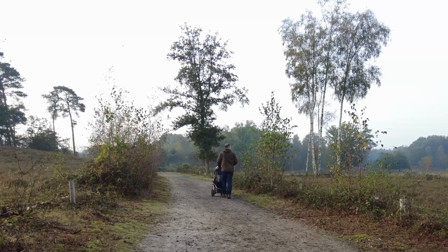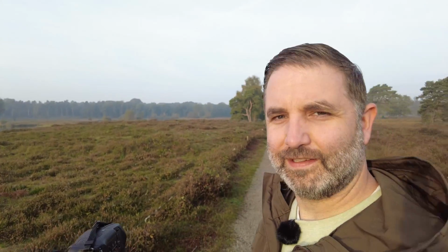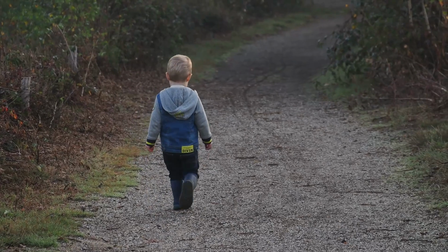So I actually found a pretty decent shot over here, and there is one small yellow birch tree in the field here, and it's pretty far away from its background. And, oh yay. So sorry about that. The little guy was walking around there. He just fell on the ground, so I had to clean his hands for a second. But that's the life of a photographer with kids, you know.